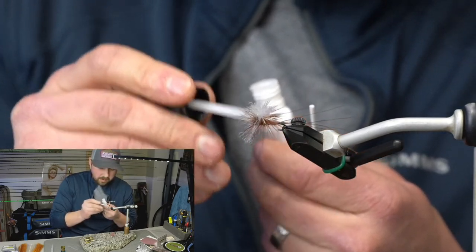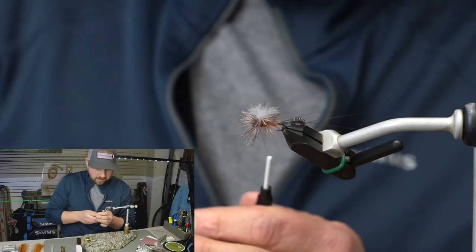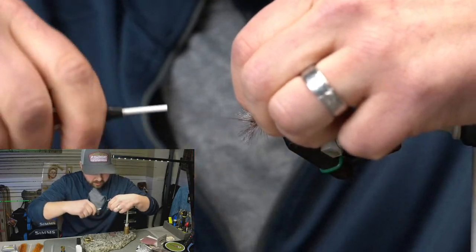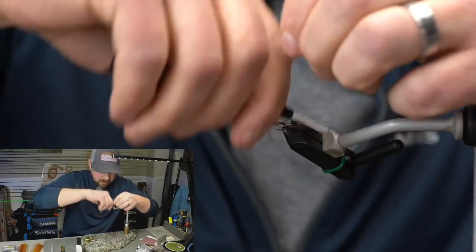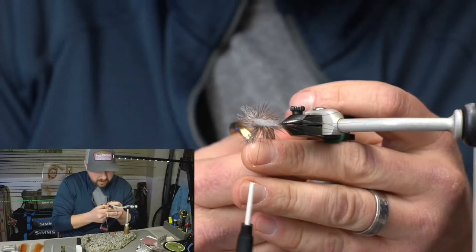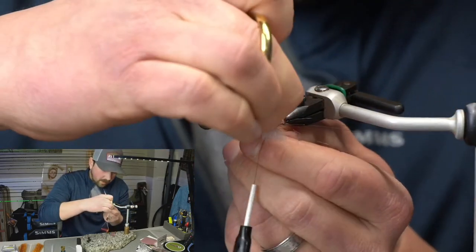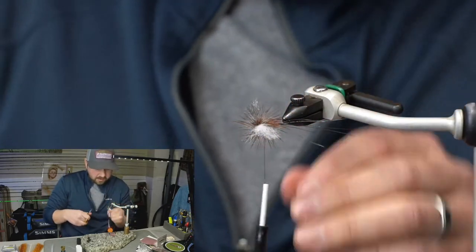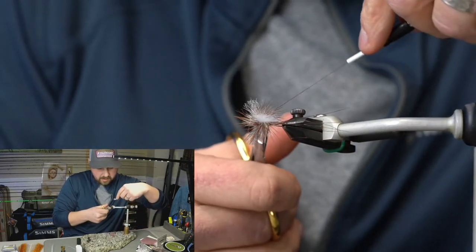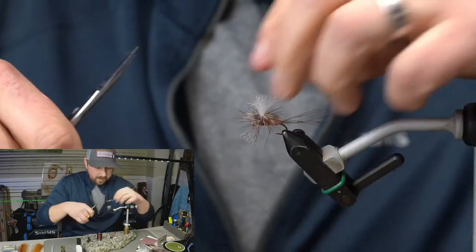So I'm putting the glue on the thread, kind of a nice liberal coat there. And I'm going to take that glued thread and wrap it around that parachute post a couple more times and just let it hang for a second. What that's going to do is that glue is going to sink into that thread, and as you wrap it around, it's going to secure itself to the post. And then you can come back in. You don't even have to tie a knot on the end of this fly because that glue is going to grab it. You can just cut that thread out and you're clear. You're good to go. That fly won't come apart.